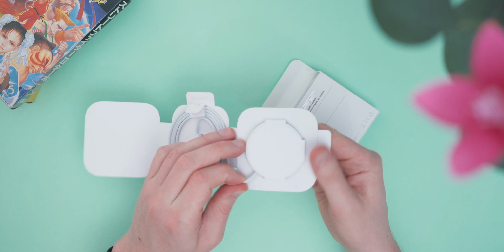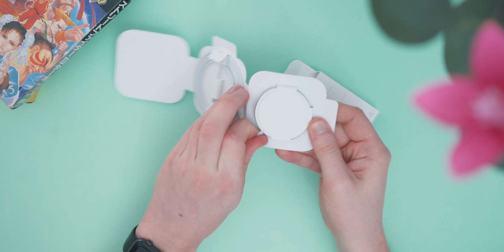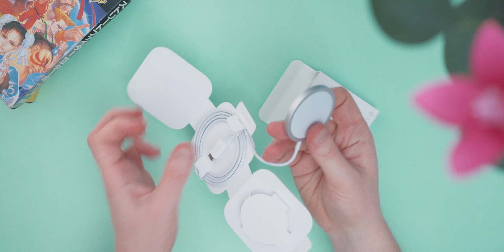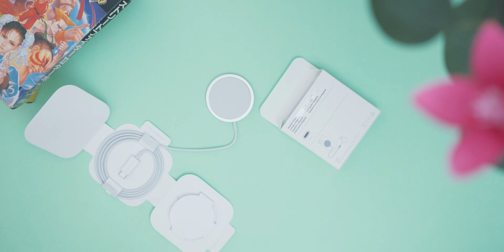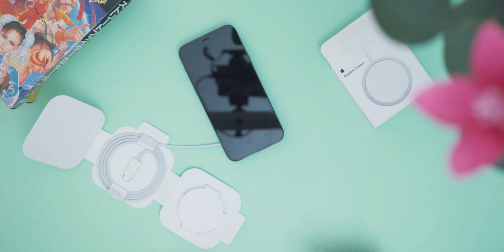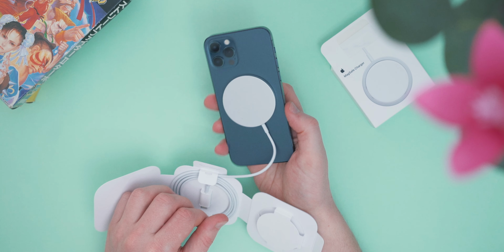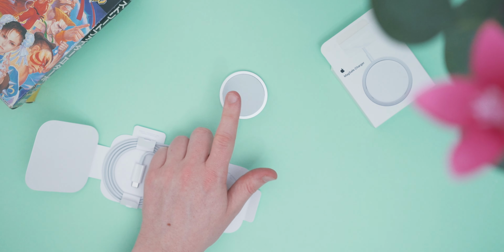It's hidden under there. I wonder if that's there... we go. There is the MagSafe. It's just done like that. And imagine if I just grab the iPhone 12. Yeah, it just snaps on, just like that. So yeah, anyway, I wanted to show you why I'm so excited about this specifically.